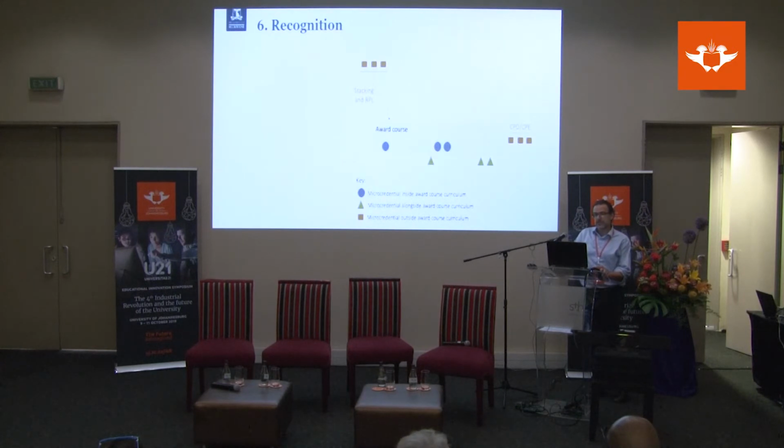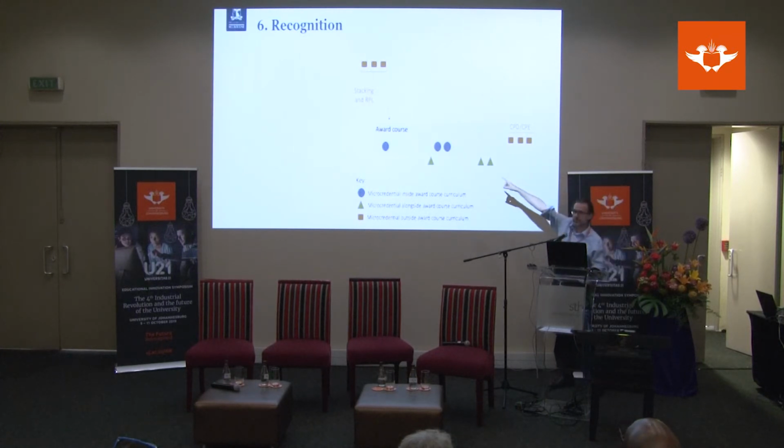And that leads to the final bit, which is the recognition bit. I mentioned this in a question, I think, to Rory yesterday. So the orange bit here, this is an overview of our micro-credentialing framework. The orange bit, if they're orange to you, is that stackability. People come through an award course, then they want some CPD, and if they do that, it may stack into another award course of the institution.